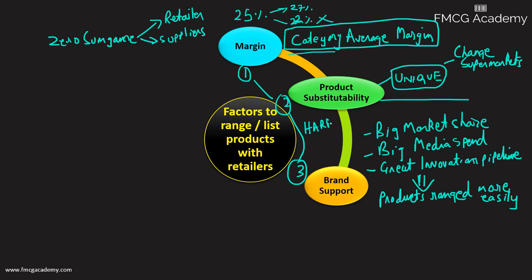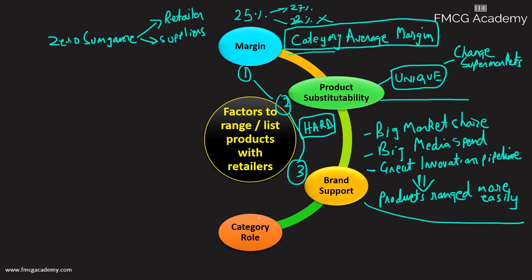You know, there is hard data against them, and retailers can measure you on all three very clearly and simply, and then can decide where you sit within that spectrum. So these are hard. The next couple are slightly softer. So category role, again, this is up for discussion, and sometimes there are different grades in which people look at things. The category role is what I call the lens. So what lens does the retailer view you under?